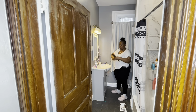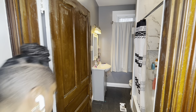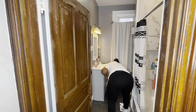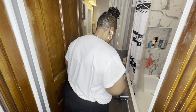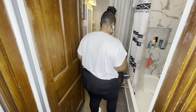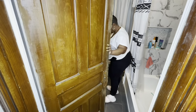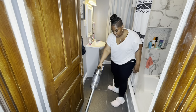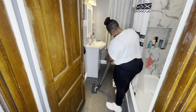I already looked into replacing the door. I was just so disappointed, like so disappointed. Neither one of them thought that the door would jam like that and break, you know. They're kids, I understand that, but it is still disappointing. So I do have to replace this door, and like I said, I'm already looking into it.